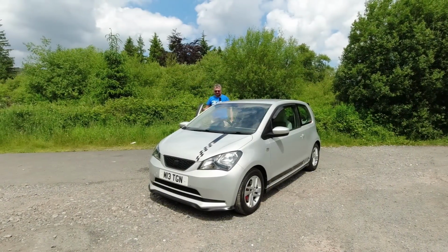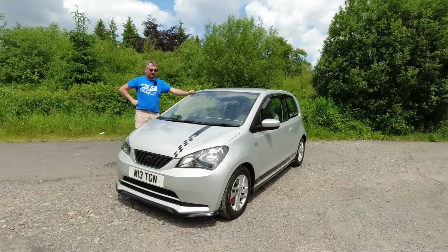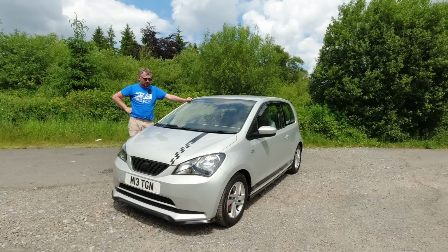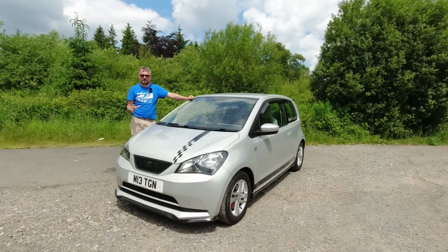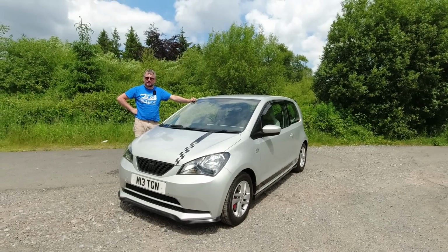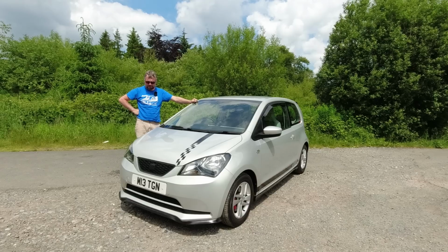There we go. That's the hilariously noisy SEAT Mii. I have to say that is definitely too much exhaust for me. After all, the car, despite its looks, is about as sporty as a packet of crisps, but it probably runs on about as much energy as you'd find in a packet of crisps. It should be a good little economical city car.